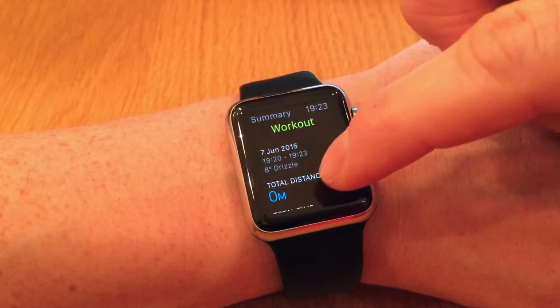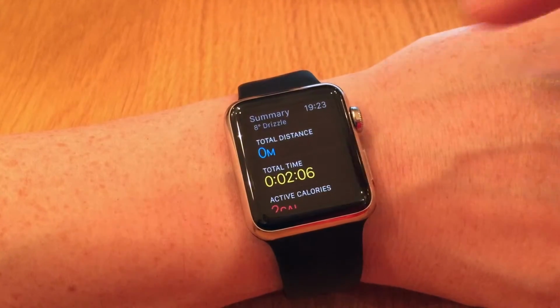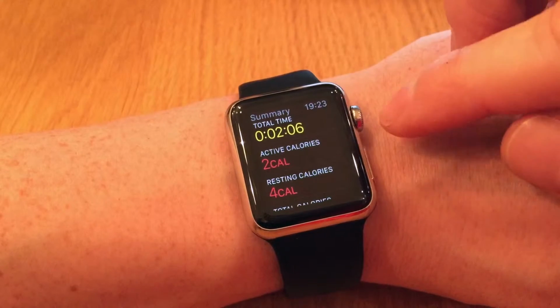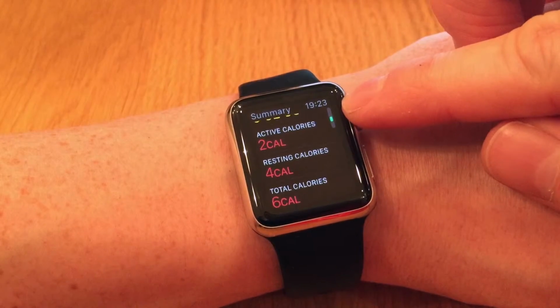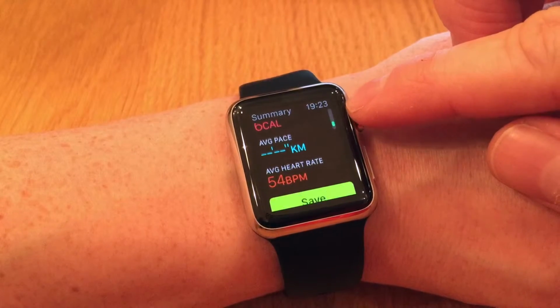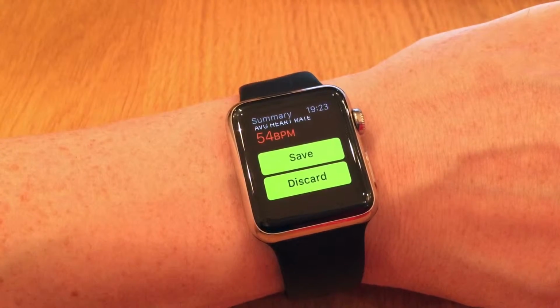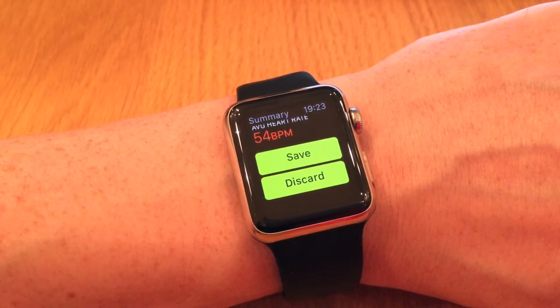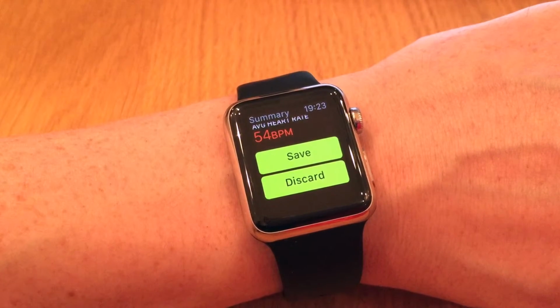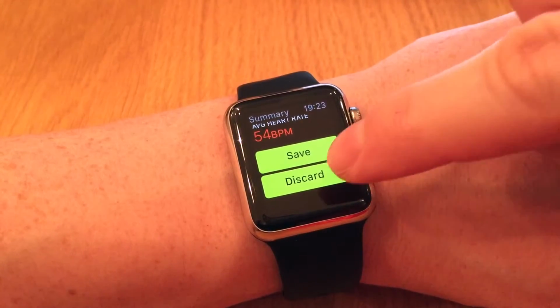You get the date and time, the weather information as well. You get the total distance, total time, active calories, resting calories, total calories, average pace, average heart rate, and then you get the option to save this workout information or just discard it. And since this wasn't a real workout, we're just gonna discard it.